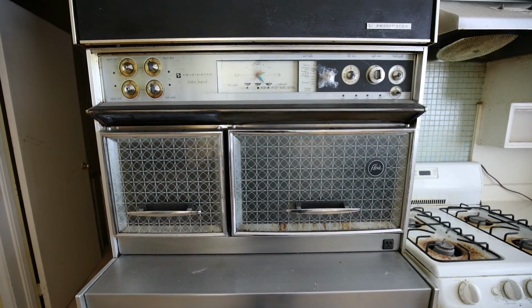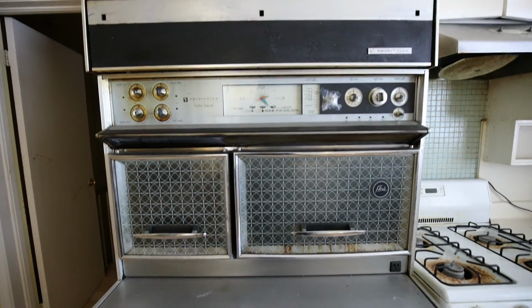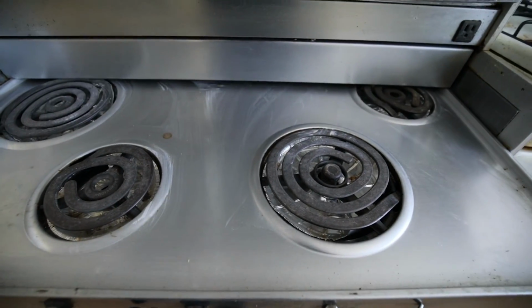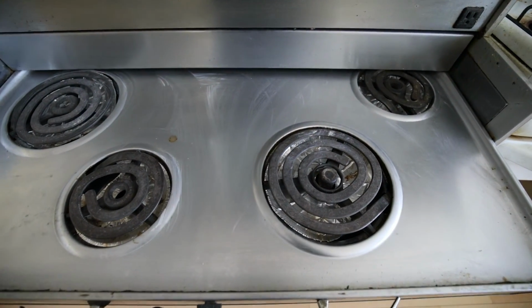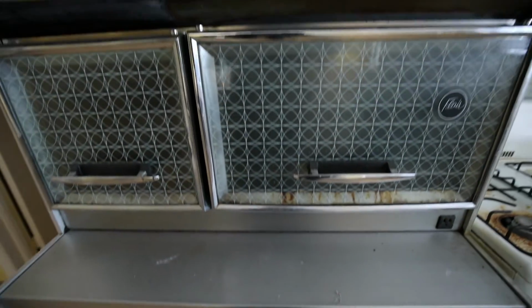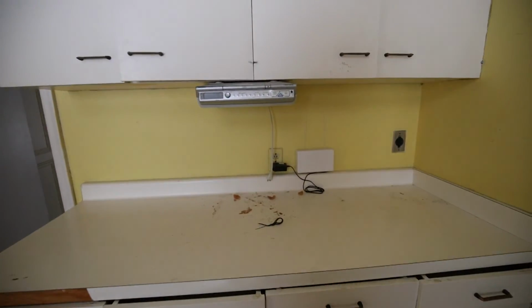Wow, I've never seen an oven like this before. It's unbelievable. Absolutely unbelievable. Oh, wow. Look at that. I've never seen anything like that before in my life. And look at how thick those coils are, too. That is crazy. That's just storage. Wow. I don't know. That is nuts. Absolutely crazy.